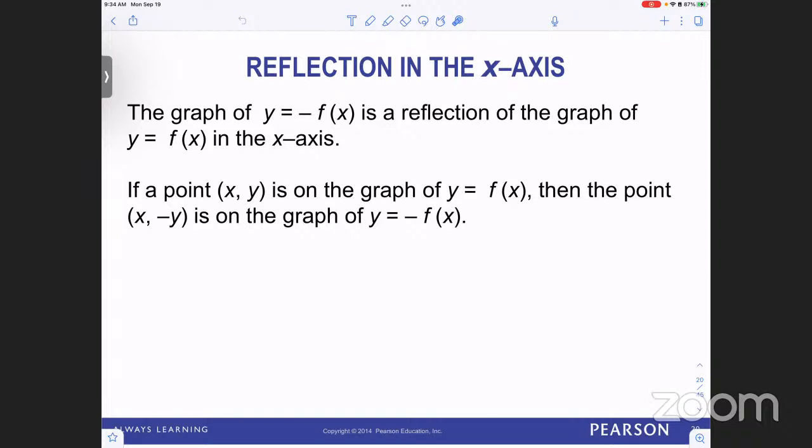So if you look at this basic function, it's like we went from a positive y to a negative y, right? So if y goes from positive to negative, that's flipping vertically over the x-axis. Remember what we said before? Outside manipulations typically cause a vertical change. It's like our y values are going from positive to negative. So it's flipping vertically over the x-axis, okay? So then if a point x comma y is on the graph of our basic function, then the point x comma negative y, notice the y's are going from positive to negative, is on the graph of this guy, okay?